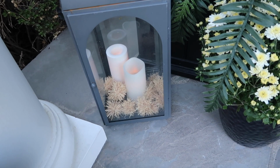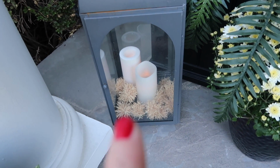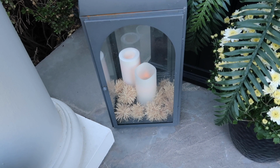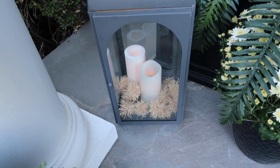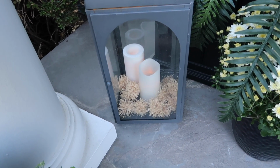We should buy stock in them. And then down here I just found these little kind of, I guess they're supposed to resemble hay, but they're just little pom-poms.